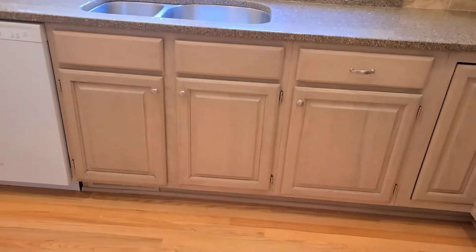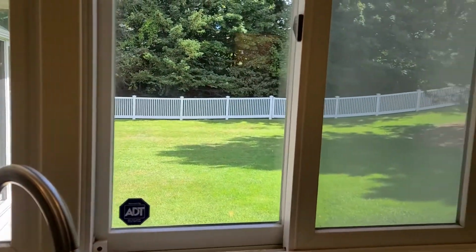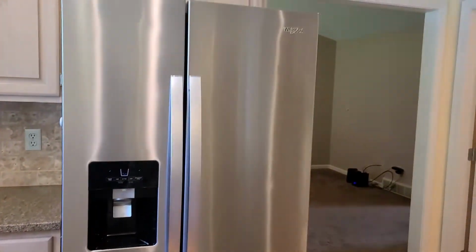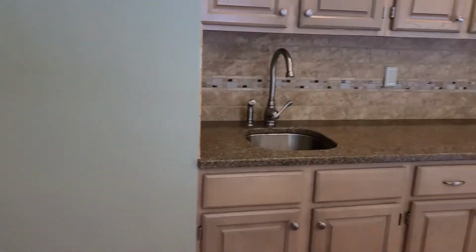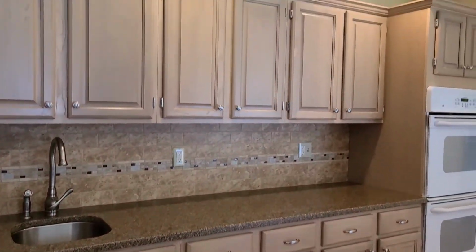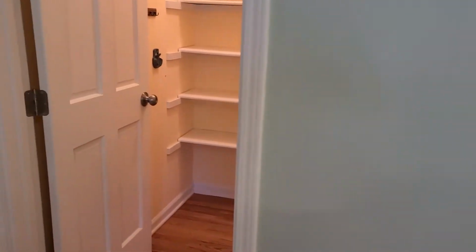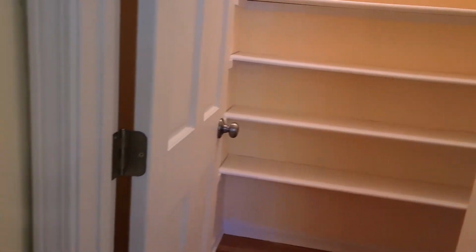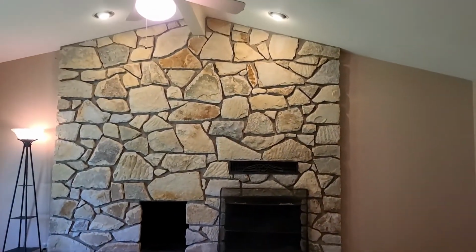Lovely. There's a glimpse again of the backyard. This well-cooled stainless refrigerator. There's a look at that second sink. Lots of cabinets. You'll love this generous pantry. And right through this room, that beautiful fireplace in this family room.